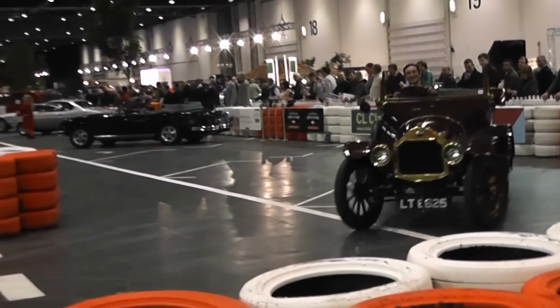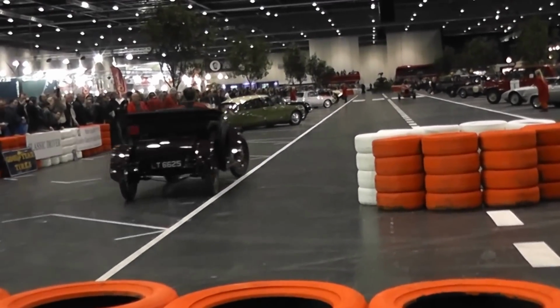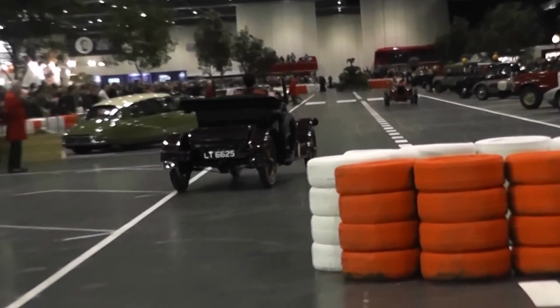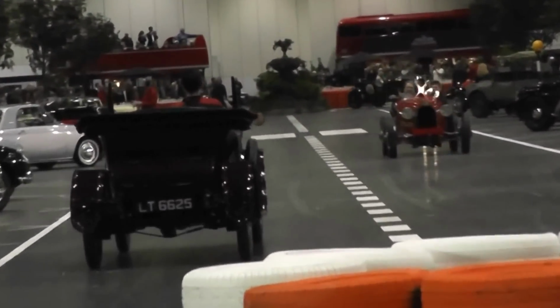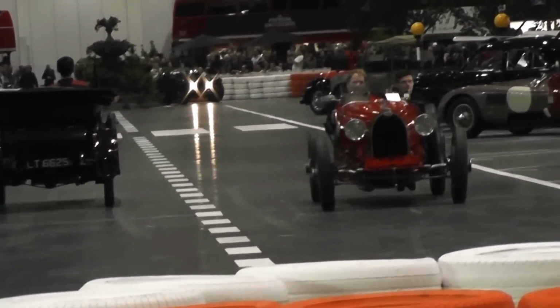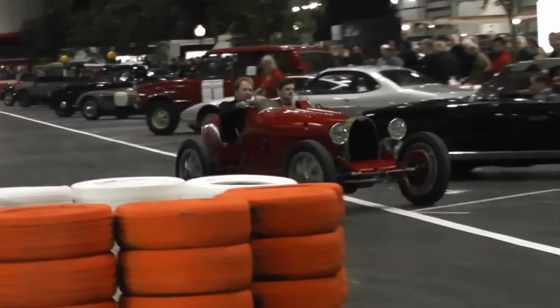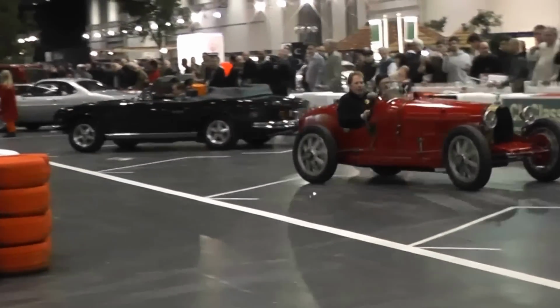Type 35B is on approach once again. The Type 35 was the most successful of the Bugatti racing models. It took the Grand Prix World Championship in 1926. T35s won the Targa Florio for 5 consecutive years from 1925 to 1929, in this example winning that great event in 1928.